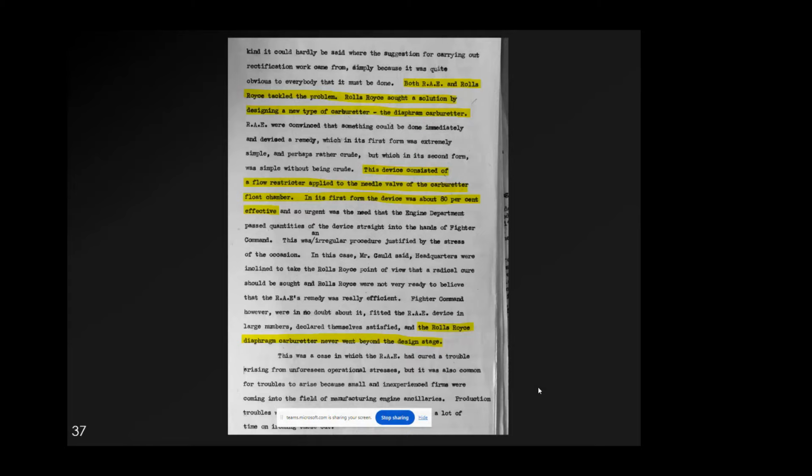Rolls-Royce said, we're going to go and design our own carburettor to fix it. So that's a diaphragm carburettor, and it didn't work, and it was cancelled. Rolls-Royce devoted a lot of engineering effort to that, and it never worked. That was being developed by Cyril Lovesey, who headed that, and Lovesey was one of the most senior engineers at Rolls-Royce. So imagine the time wasted during the war on that.